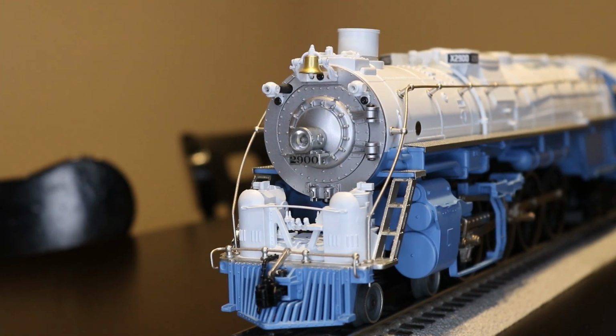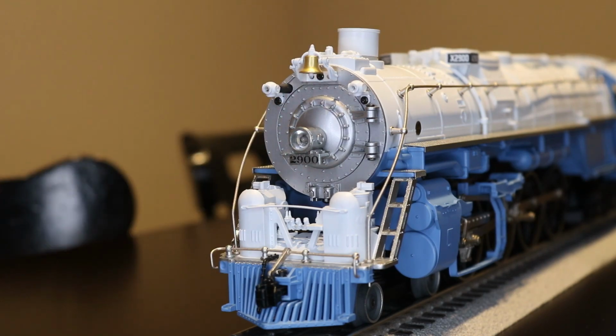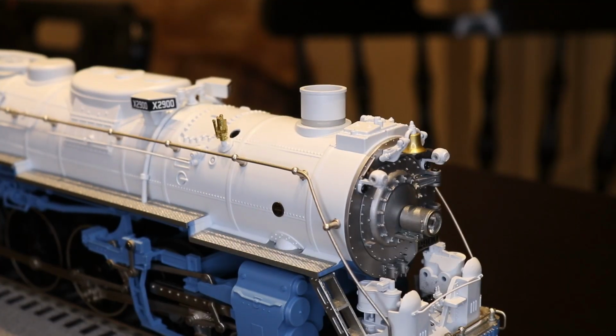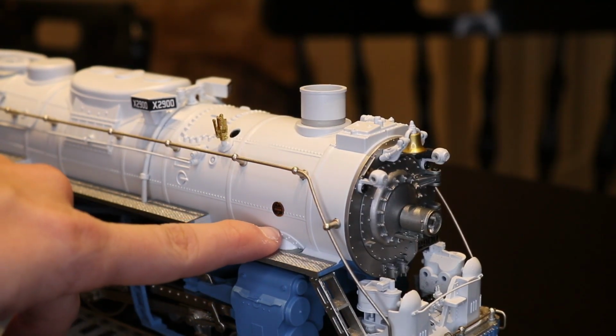In the future, if I get a 2926, I will double head these, so keep an eye out for that. This coupler cut bar does not move like on some steam engines, which was a little bit surprising to me, but not a deal breaker whatsoever. And then there's a little bit more detail up here that just makes the front of the engine look very nice.